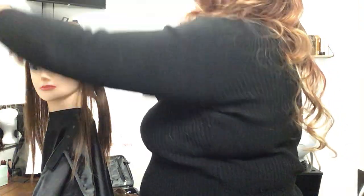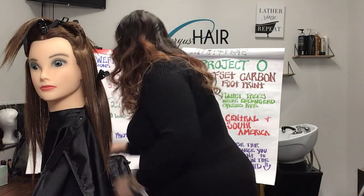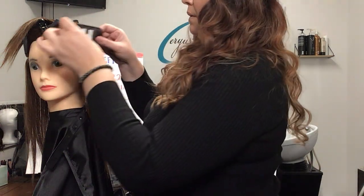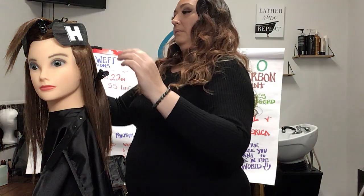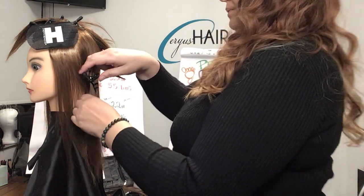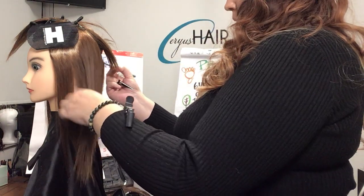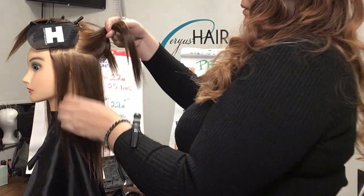Lightly put that up and out of the way. I'm going to use my little Velcro, guys, and bring this right up here. You see how we're doing that there? And we're going to dip down low and meet to the other side there. See?